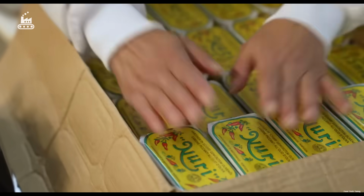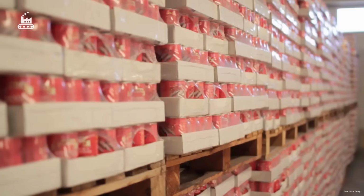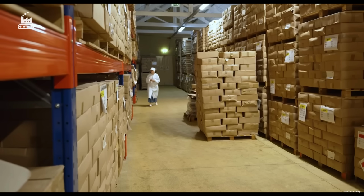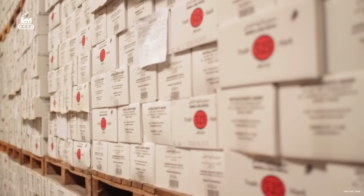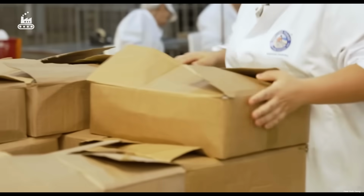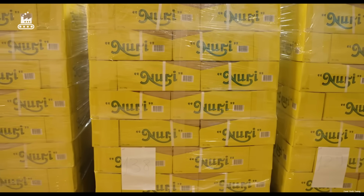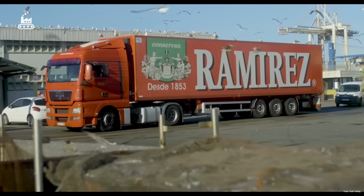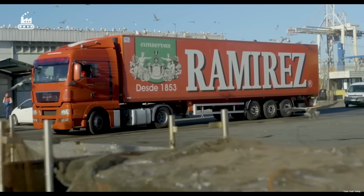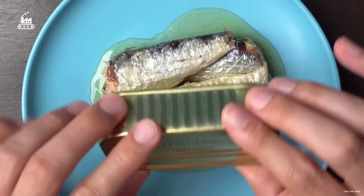But here's the twist. The cans don't get shipped out right away. Instead, they go into a special resting zone for 90 days. This aging period allows the flavors to fully develop, the texture to stabilize, and the product to reach its peak deliciousness by the time it hits the market. At the height of the season, the factory's storage facility can hold up to 4 million cans, ready to supply sardine lovers around the world year-round. And because demand is non-stop, this entire process runs all year long. No breaks.